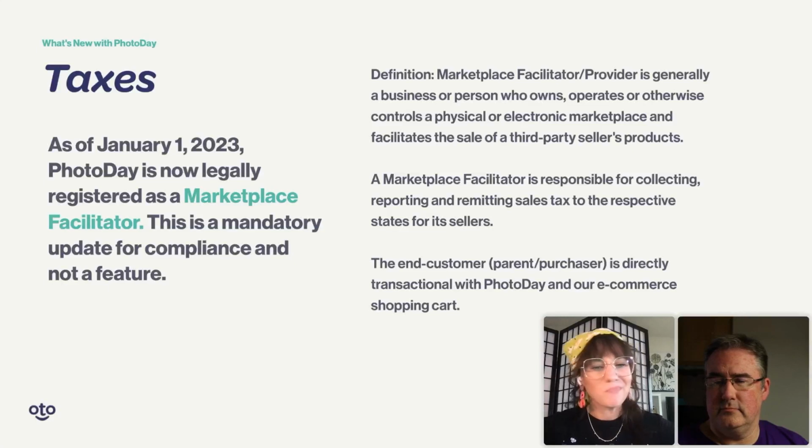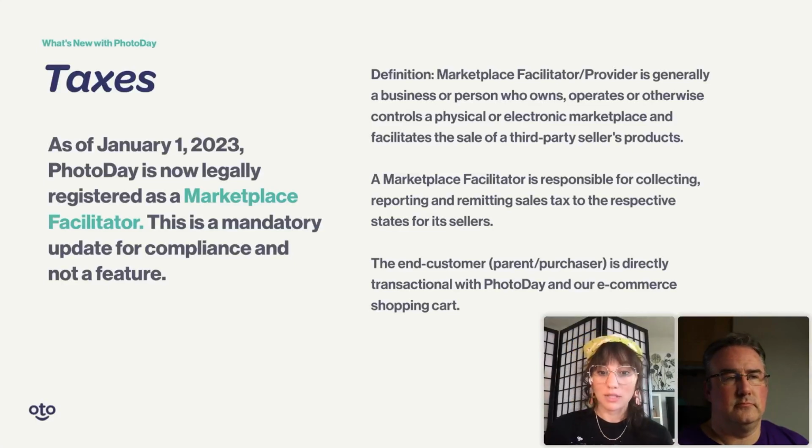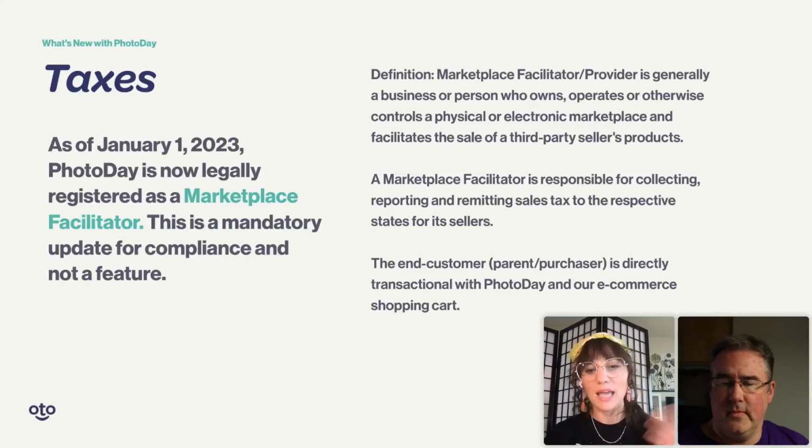It's not remitted on behalf of your individual studio, because, like I said, because of the changes to us becoming a marketplace facilitator, we are the responsible party for all things involved there. The end customer is directly transactional with PhotoDay, and so that is why these changes have been put in place.